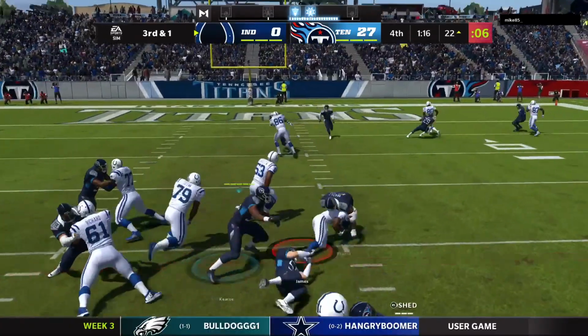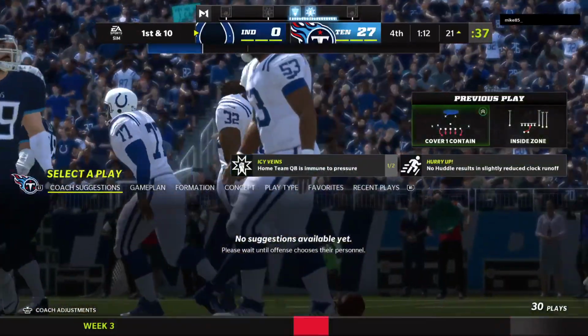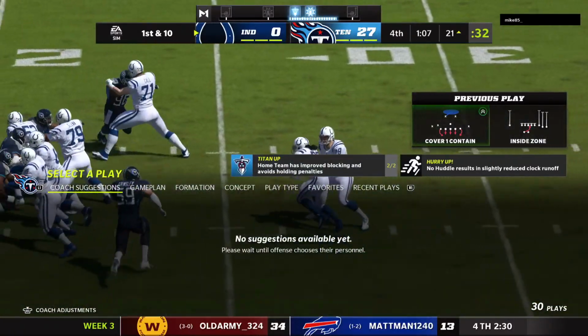On 3rd down, it's James, and he is going to have a Colts 1st down. At least it would appear that way. He didn't get it by much, but yes, they do get the conversion on 3rd and 1.